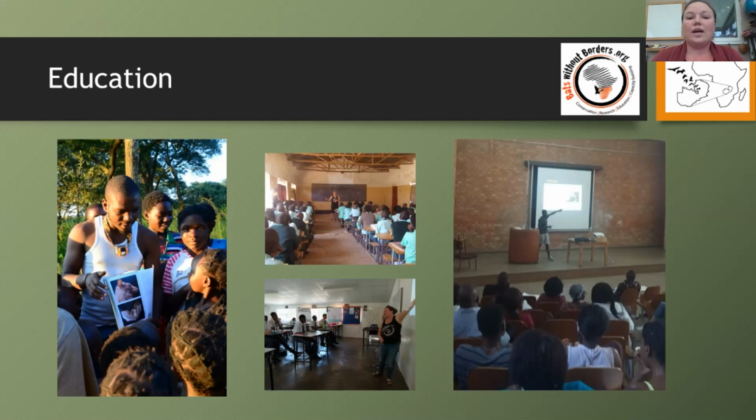So you can see that there's a couple of pictures of us doing talks in schools, but on the right you'll see Bernard, my assistant there, who's giving a talk to the University of Zambia students. And on the left you'll see Lamek, who worked with us a little while ago, demonstrating the importance of bats and talking about what bats look like close up to a group of children that were watching some trapping research that we were doing at the time. So it not only is organized education, it's also education that happens as we're traveling around.